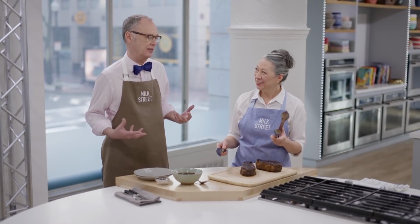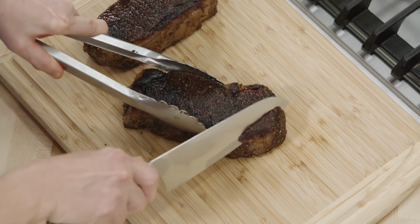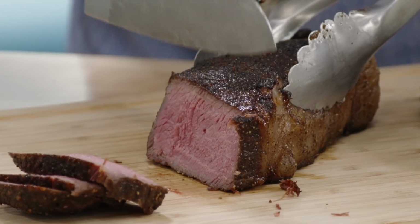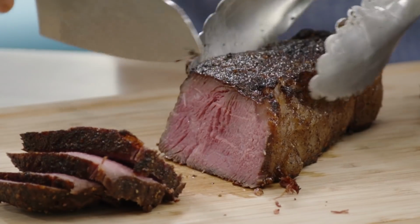My muscles tense. So slice against the grain slightly. This is a very thick cut of meat. Okay. You can actually feel the crust when you're cutting through it. Look how beautiful that texture is. And do you see how it's pink all the way through, top to bottom?